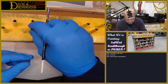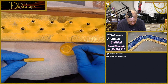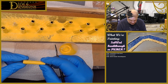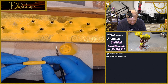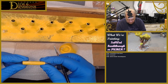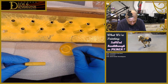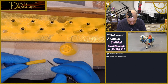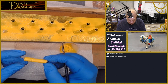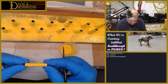Okay, assuming that the second coat works, they'll be individually located to provide the best total overall appearance of the missile deck. When I do the second coat, I'm going to have to make sure that I'm providing adequate coverage, but not putting on too much paint, because then it will... That's how you get the bad surface.